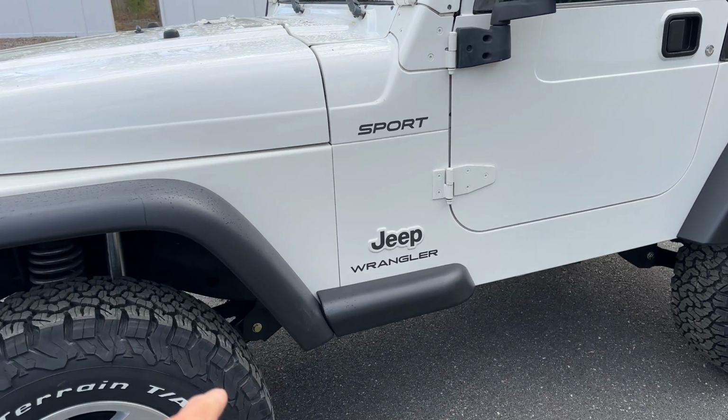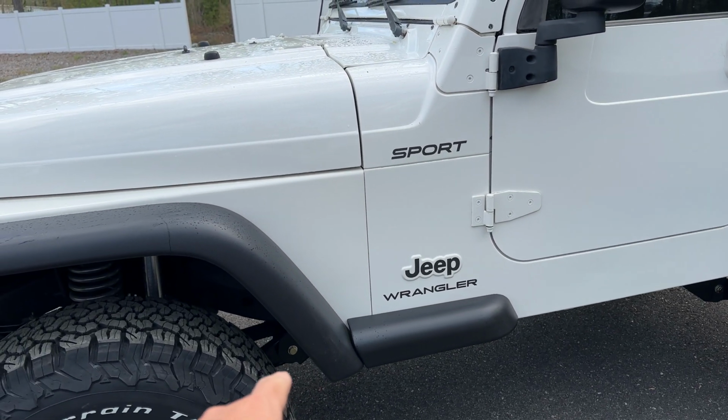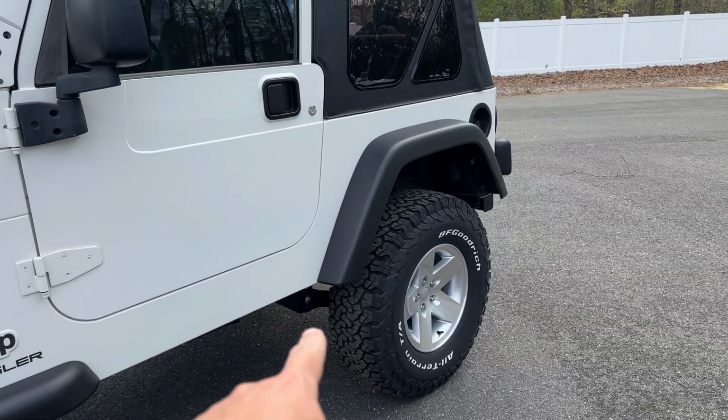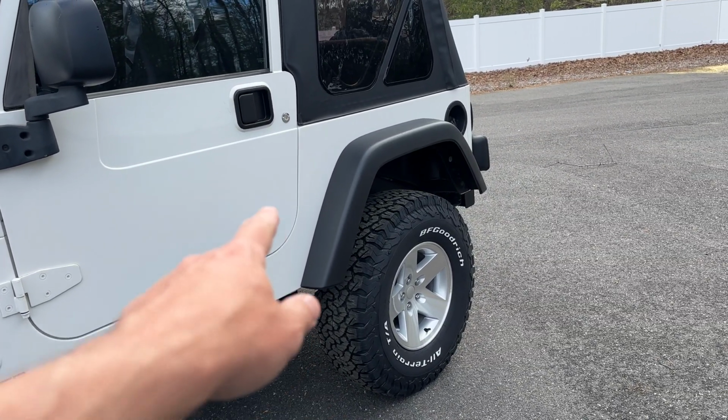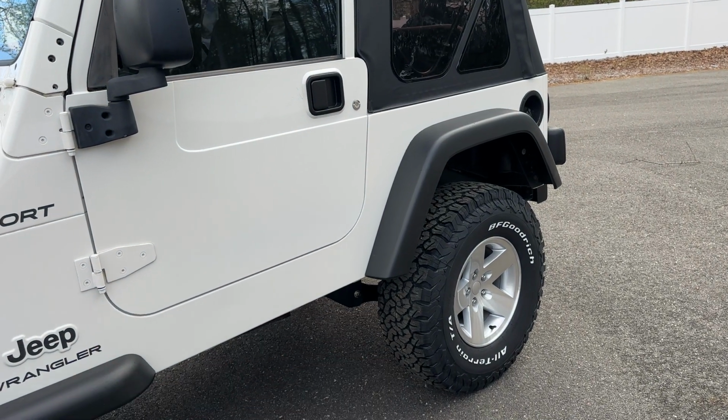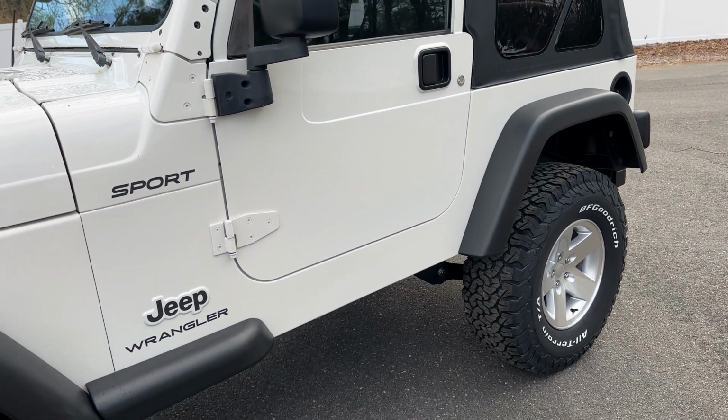On the TJs, obviously you have lower control arms. Those are brand new. Your upper control arms up front are brand new. Your rear control arms in the back are brand new, and your upper control arms. So all 8 control arms are brand new. And of course, inside the new control arms, new bushings and everything else.